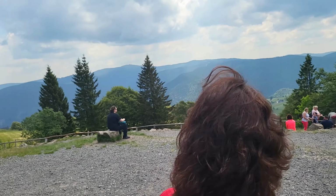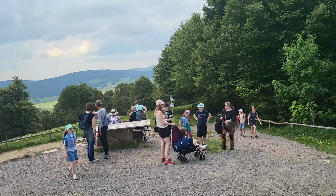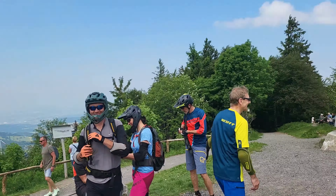Joyce and I are on top of the Schauinsland. The Schauinsland. The look into the country is how it translates. We are standing on... Now, clearly, there are several hills and mountains that are higher than this one. But we did all right coming up this one.